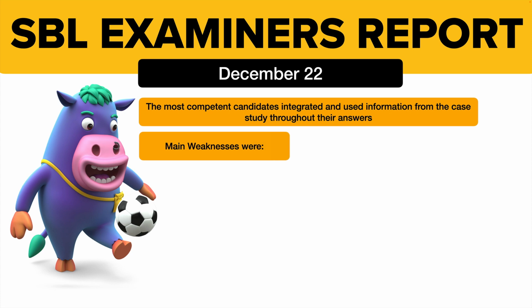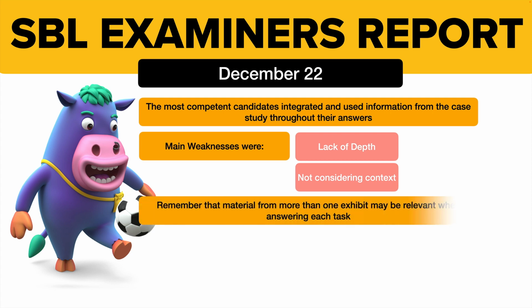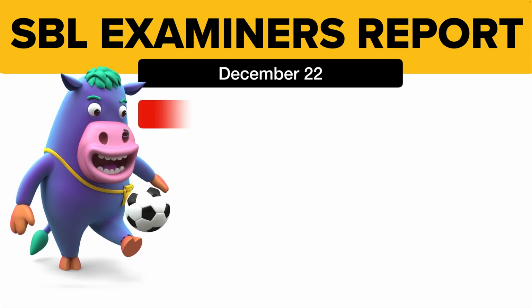He says the main weaknesses of students are a lack of depth to the answer. So know what a well-developed answer is. It's not enough just to say that's unethical. Not considering the context, not looking at the case study, just relying on your knowledge. Remember, you've got all these different exhibits, and material from more than one exhibit may be relevant to each task. You have to integrate from the different exhibits, unfortunately.